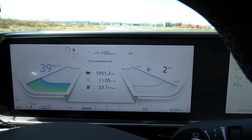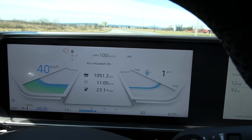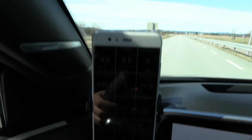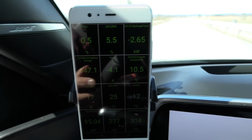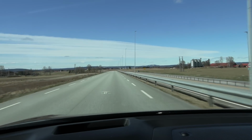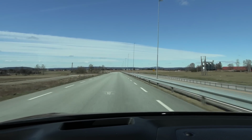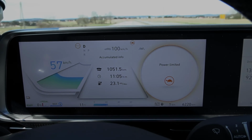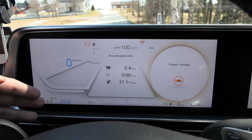Wait, it disappeared. The power limited. We have turtle mode now, and we have 0.5% left. And we can see that 300 watt-hour left. So we can just keep driving a little bit more before it stops. It doesn't stop, but before we have 0%. And then we start resetting some stuff. All right, we have 0% here.